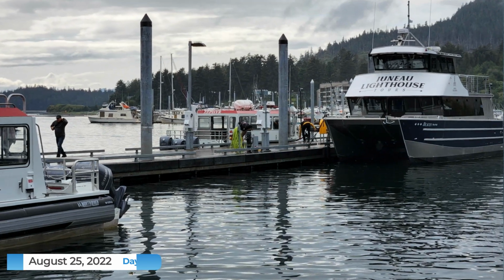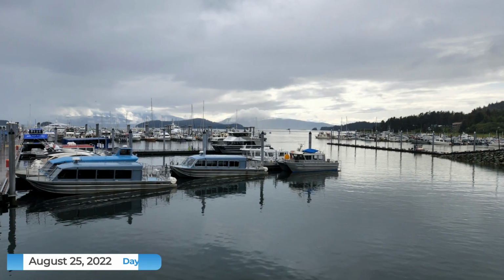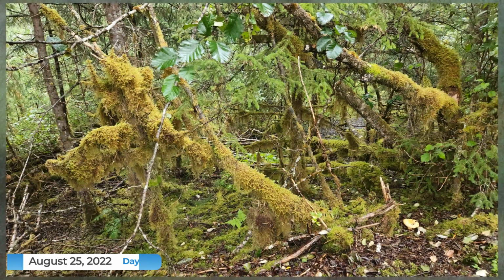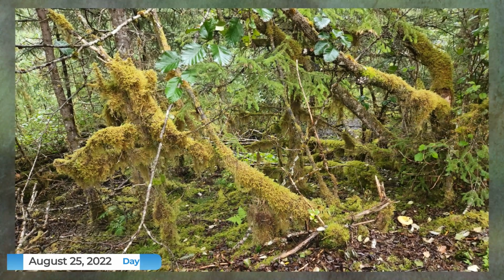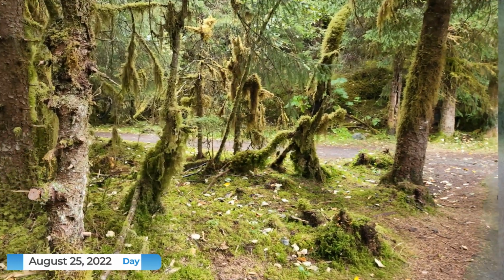Now with the whale watching over, we're off to the nature walk. A lot of moss on everything in this forest because it rains 200 days a year.